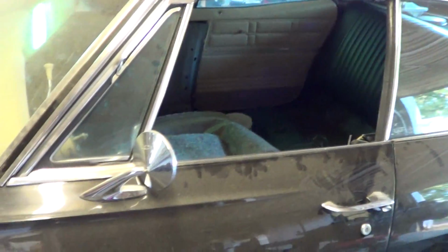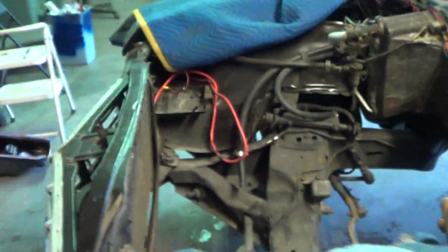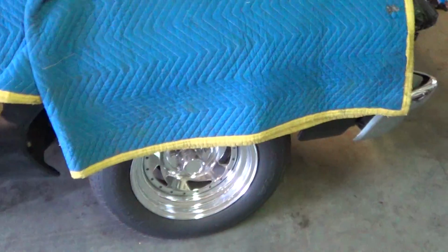So with that being said, just so you know, I got all your trim. I bought new pieces. I just haven't installed them. In fact, they're actually out there in my truck. I need to bring them in here tonight.